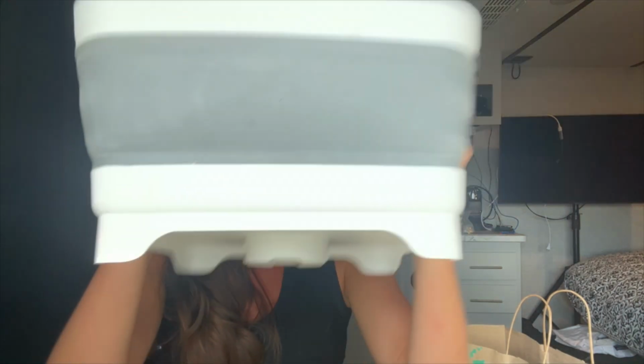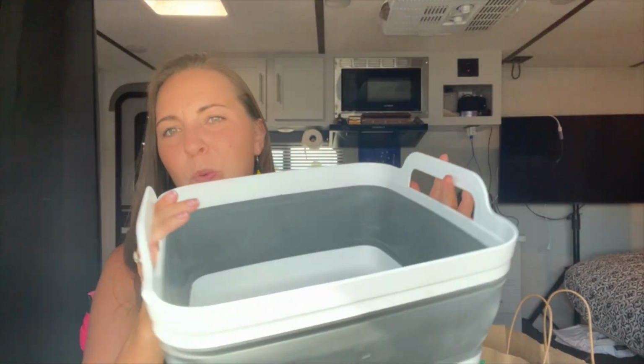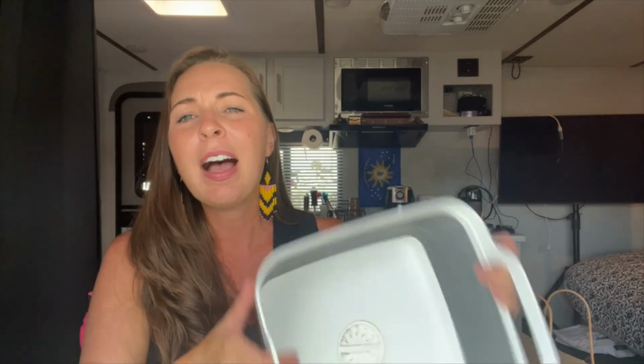I've been using this collapsible sink that I got at Walmart for like $10. I had one of those bubbling foot baths that I purchased at Walmart as well. It didn't last very long, and this one that collapses actually has a perfect little spot in the bathroom where I can store it. That's always something I have to take into consideration with the way that we're living: okay, I bring something in, now where am I going to put it? Where is it going to live?